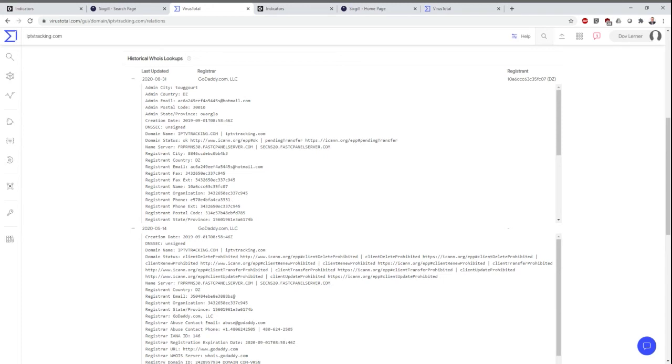We can't see who responded to the post, but we do know that this domain is potentially a ticking time bomb, that someone can use it for something malicious. So that's how we can action items in Darkfeed 3.